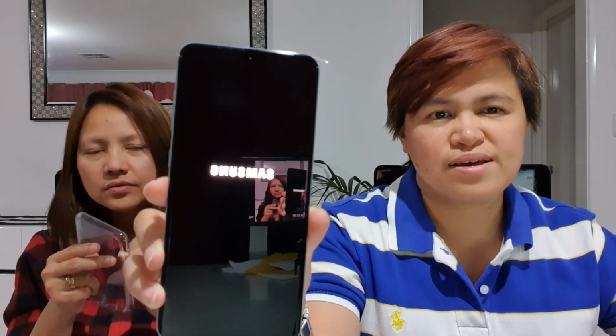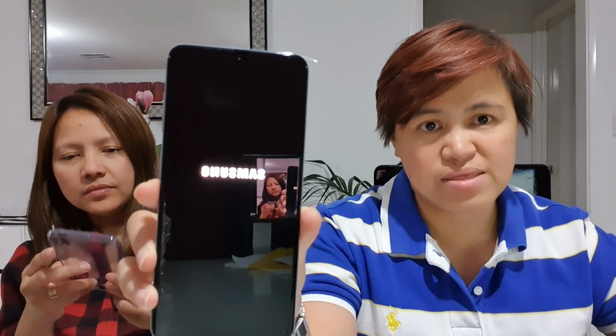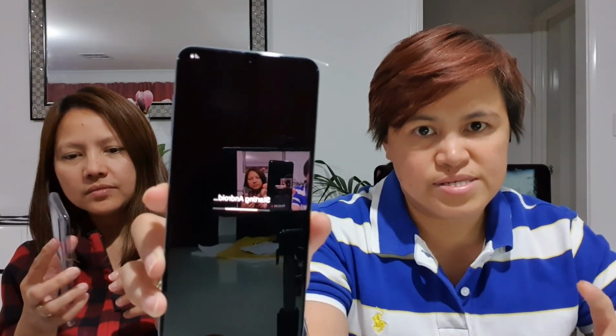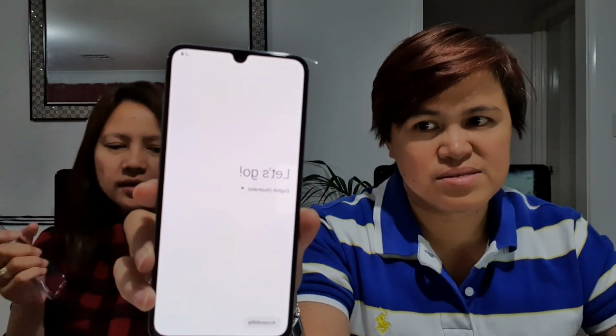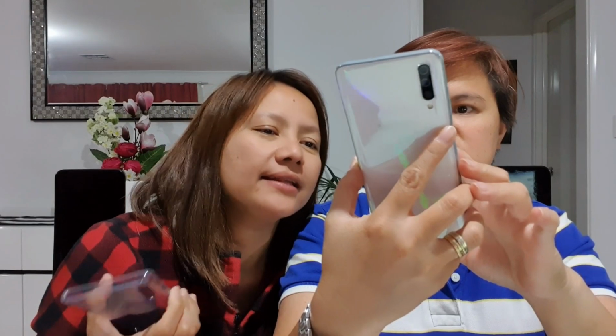I'd like to try the selfie of this phone. Why? Because it's better. I think the spec of this phone is better than this Samsung S10 Plus. Oh, I'm so glad that I've got a new phone. Yes, yes, yes. Let's go. Okay, that's it.